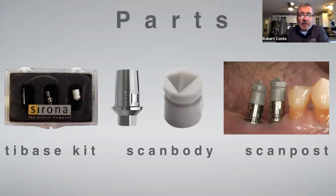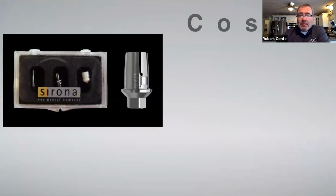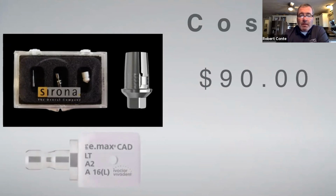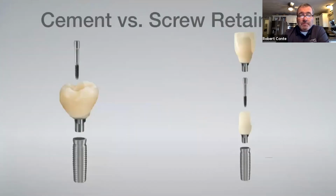So again, these are the parts. You can have a tie base kit that you can order specific for that implant based on the manufacturer and the size. We're going to have a scan body or a scan post for our scanning. And then we're going to use a mesio block over the top. So look at the costs. You get a tie base kit, which depending on which distributor you're working with, is roughly $90. You're going to need a mesio block, whether it's Emax or others, roughly in the 70s. So total in, it's considerable savings over a lab workflow. And again, we've got the option to cement or go screw retained.